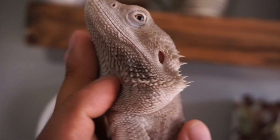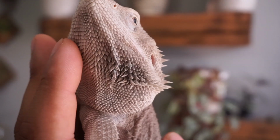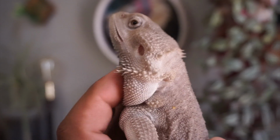A lot of people have the misconception that if you see a black beard, they are automatically pissed off. Most of the time it's a sign of dominance, and right now he could actually see Wilbur and is like, yo, there's a big dog here, like, yo, I gotta show that I'm a man.